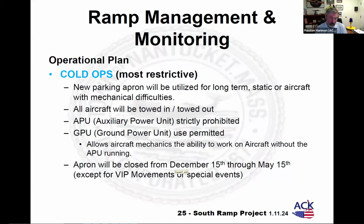And then we would close that section of ramp from December 15th through May 15th, with the exception of any VIP special events, anything that may pop up last minute.